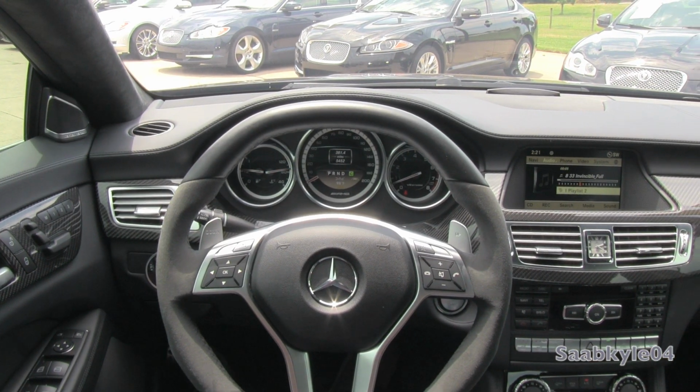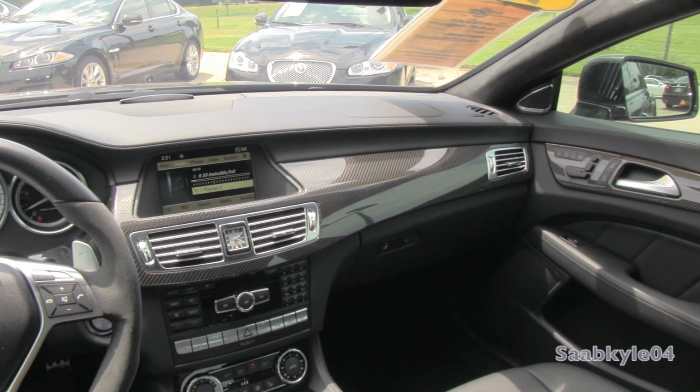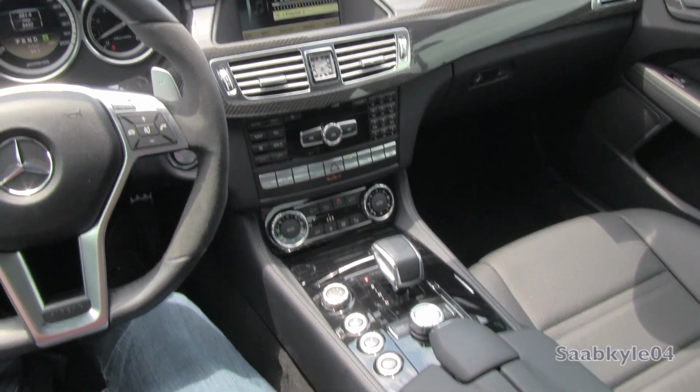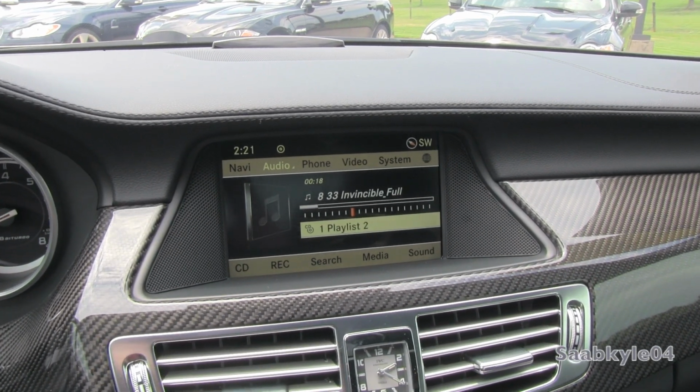The CLS63 comes standard with a Harman Kardon Logic 7 audio system with Dolby Digital 5.1 channel surround sound, packing 610 watts through 14 speakers. It's all routed through the Mercedes Command Navigation Infotainment System.